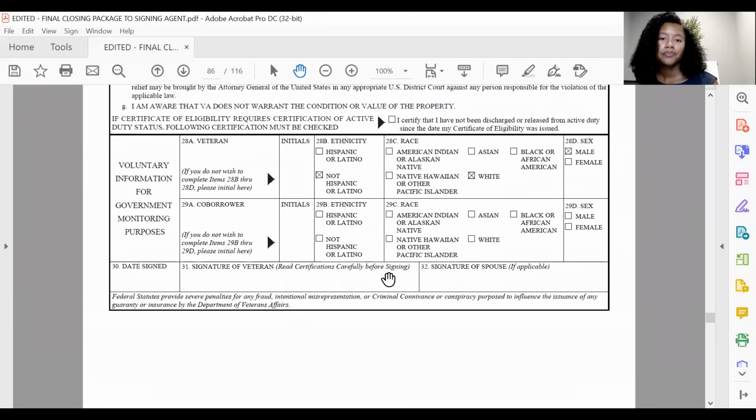Next page. This part I do want to point out, because if it is not correct, they will send you back out to do this for some reason. So you want to make sure that the ethnicity, race, and sex is there. If you don't see it there, then you ask them to fill that in, and if they don't want to fill it in, they can initial. So give them two options. Let them know that either they can disclose this information or they can initial.